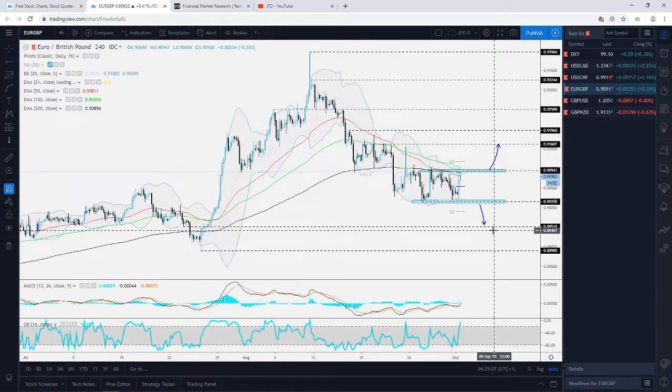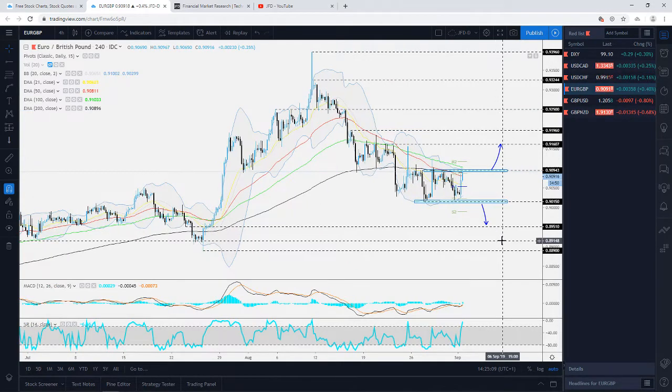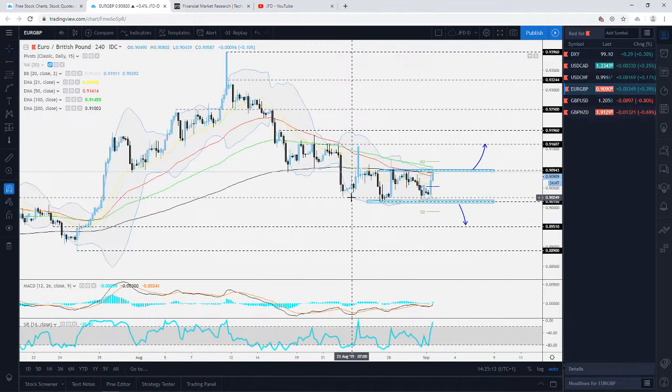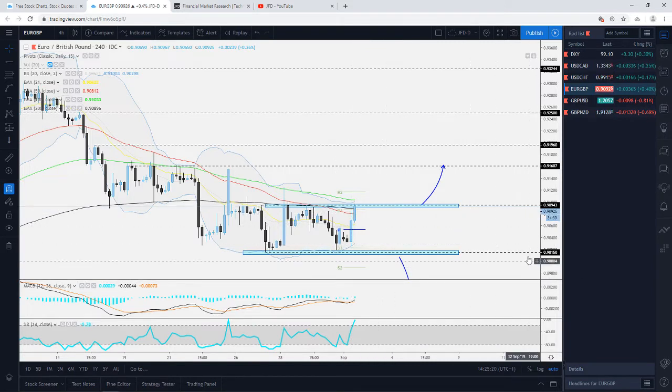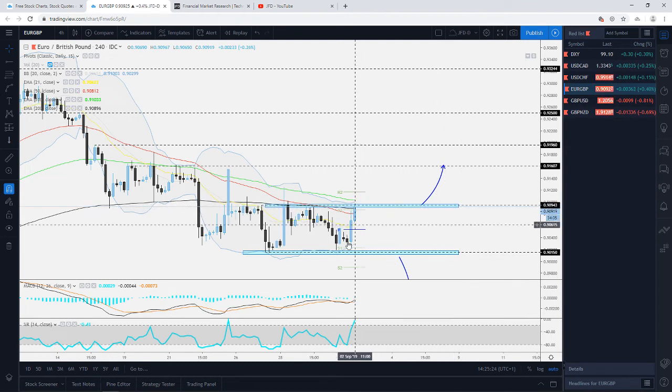Another interesting pair that I really wanted to quickly touch on, and that's EURGBP. I talked about this last weekend, and this is what I was telling you to keep an eye on. Basically, keep an eye on this little range roughly between the 0.9015 and the 0.1995. You can see that the pair is pushing higher nicely to the upside today, but the big question here is, will this actually get broken?